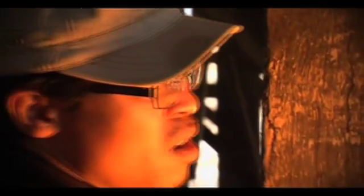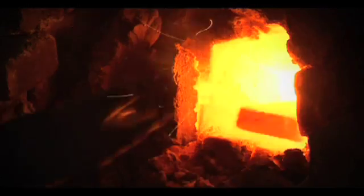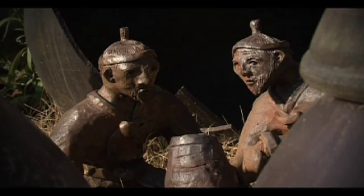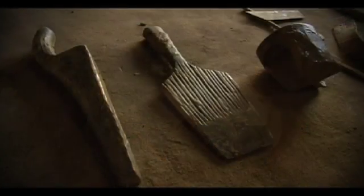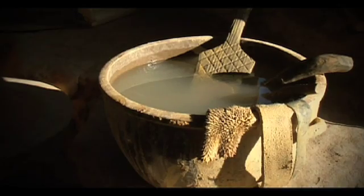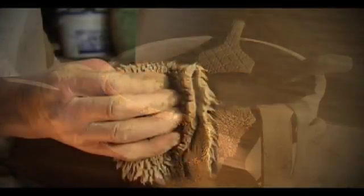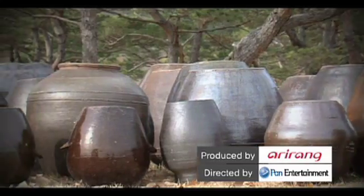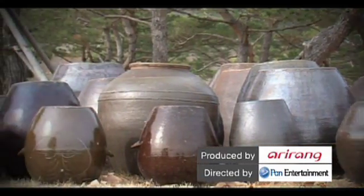The efforts of nature and man come together to complete the Onggi. Onggi are special because they are made to resemble nature. They are born from the earth, shaped by water, engulfed in fire, and created by man. Onggi, in and of itself, is nature.